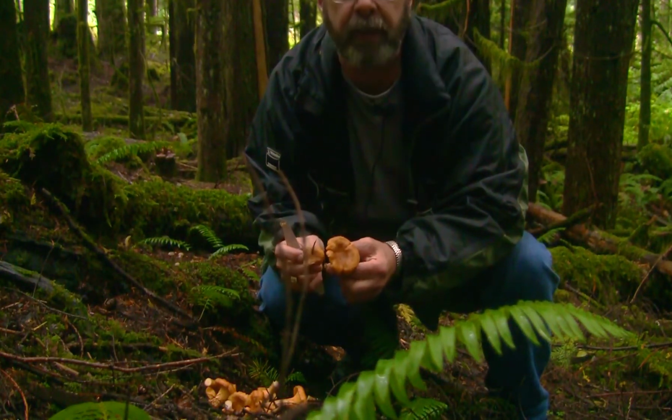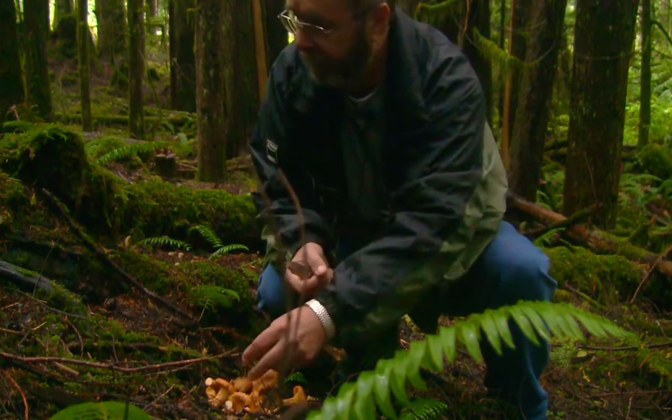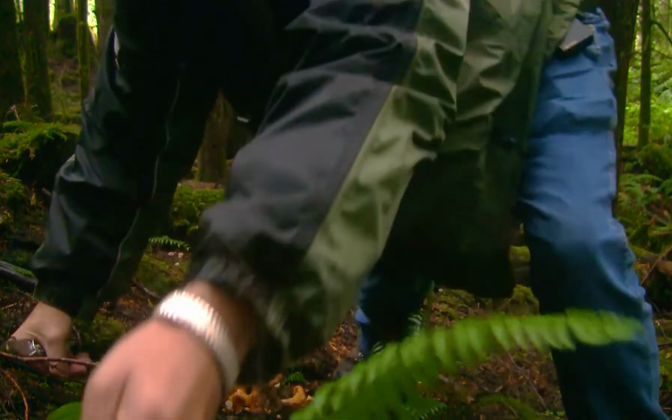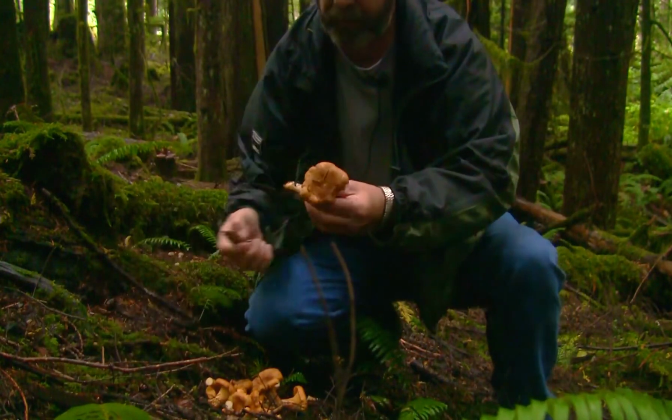And they're not huge, but they're good enough to keep, that's for sure. And once you get them into the frying pan, you can't tell their size anyway. That's a little better one.